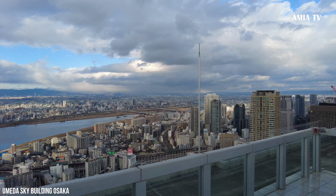The Umeda Sky Building is the 19th tallest building in Osaka Prefecture, Japan. It is also one of the city's most recognizable landmarks. It consists of two 40-story buildings that are connected at their two highest levels by bridges and an escalator that cross the spacious atrium-like space in the center.